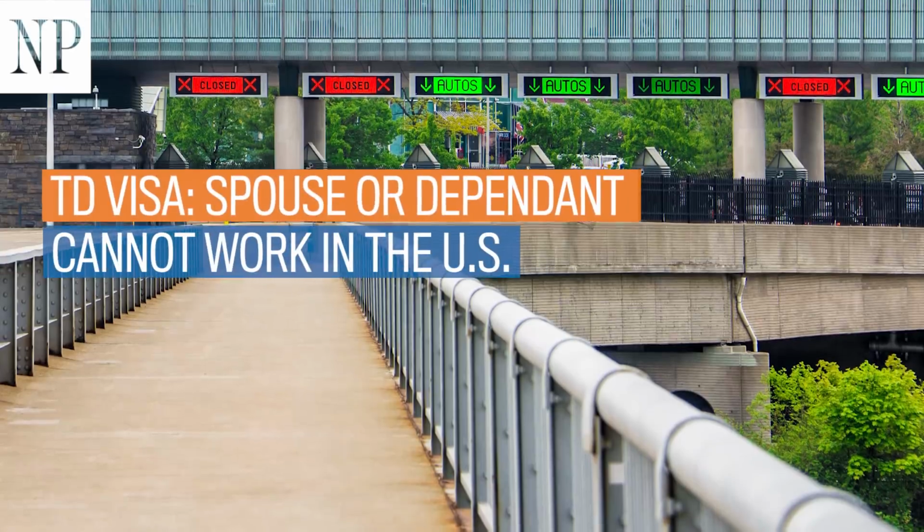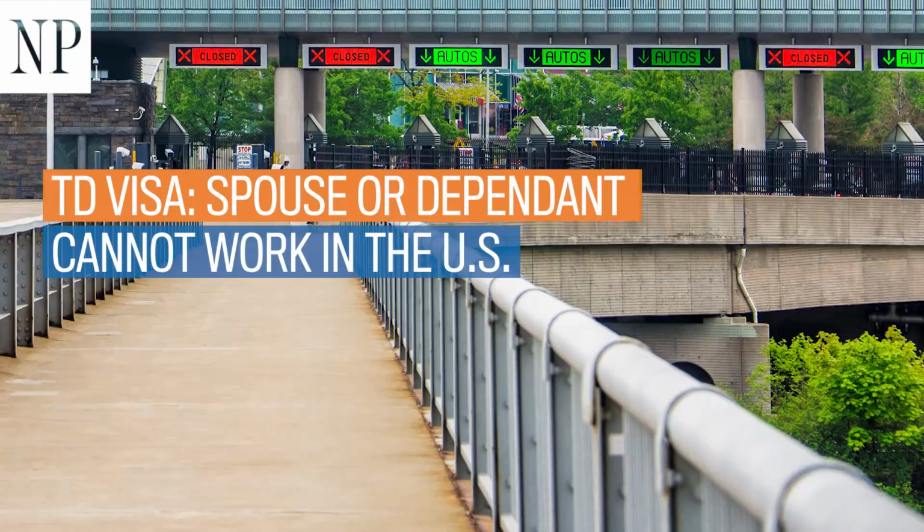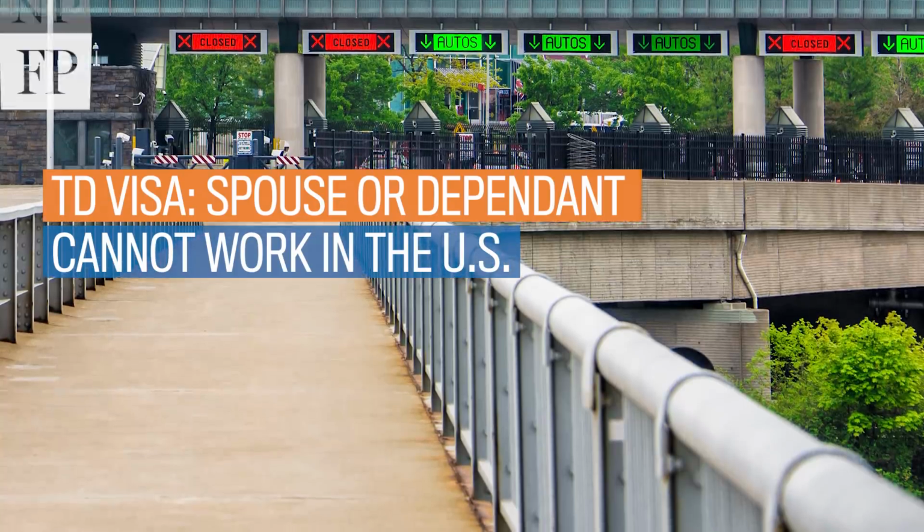And TD visas are? TD visas are something else. That's basically if a spouse or a dependent of a person who's on a TN visa gets what's called a TD visa. Now, that's not such a great visa to have because you can't work in the United States under that visa. So the TN visa gives the status to the Canadian professional to cross the border and work, but the spouse is much more limited in terms of what they can do in the U.S.